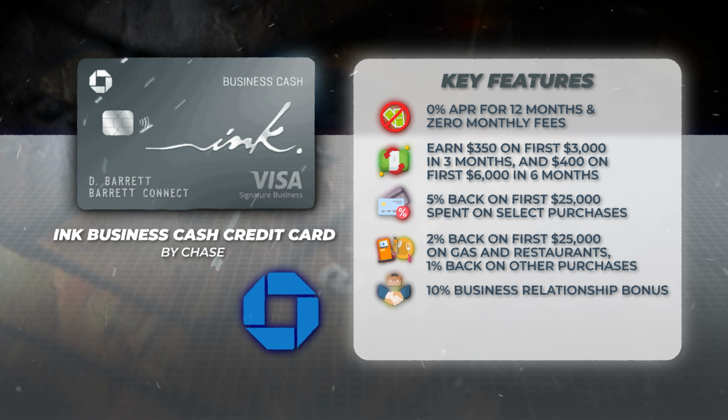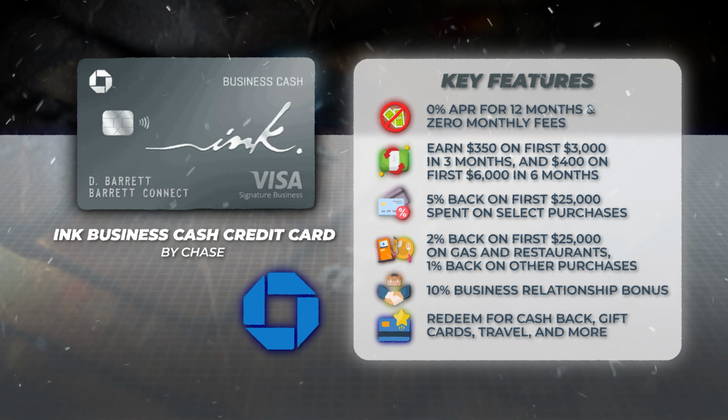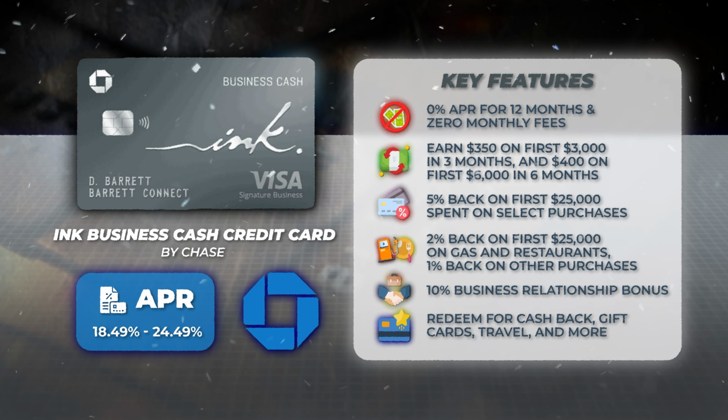Just like with the first card I discussed, you can also redeem rewards for cashback, gifts, travel, and much more through the Chase Unlimited Rewards program. Now, the regular APR for this card is 18.49% all the way up to 24.49%.